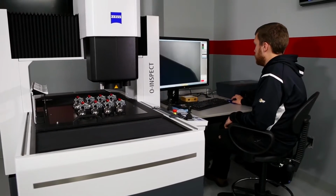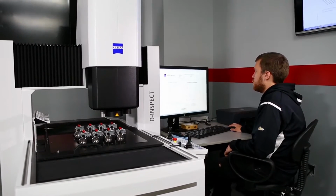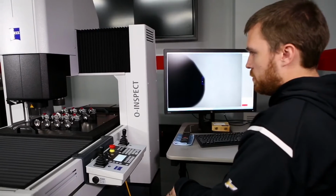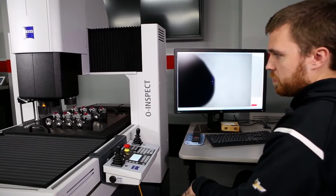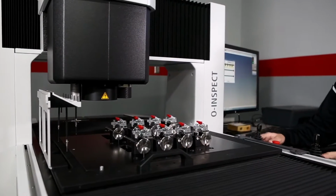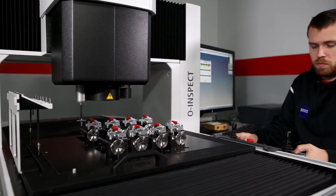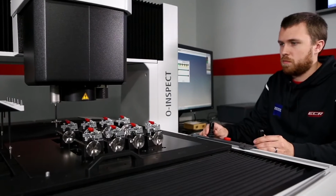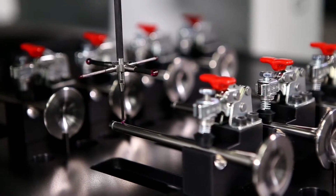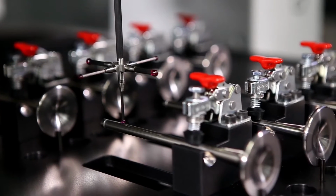We are measuring and inspecting 300 to 400 parts per week. On our O-Inspect 543, we're using that for a lot of our smaller components. The benefit there is that we've got tactile, optic, and white light sensors to be used all within the same part program even. We're using Calypso 2015 with PiWeb reporting. Very excited about that. I've personally used several different CMM software packages in the past, and by far Calypso is the most user-friendly software that we've used.